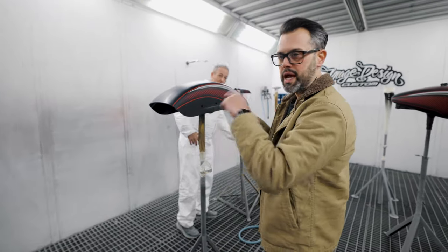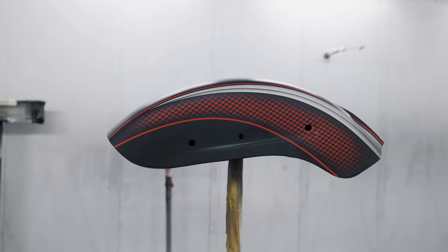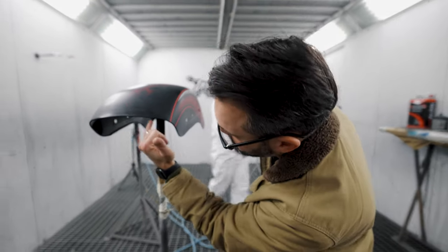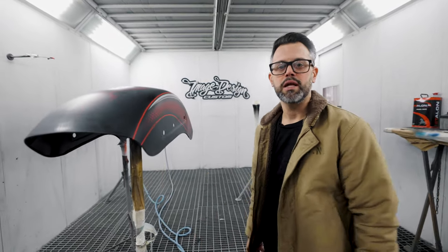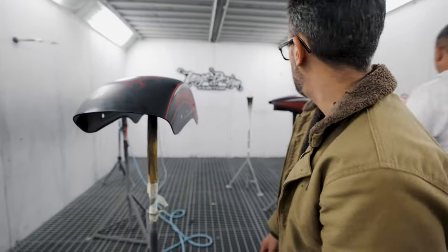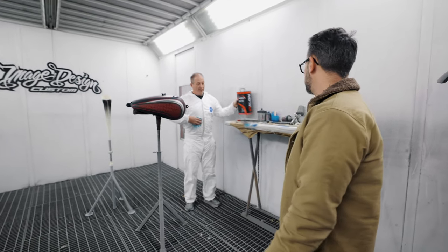This might look like a standard Fat Boy fender, which it is, but we've actually modified it. We've taken about 3 inches out of this and then added this bead in just to show off more of the rear tire. That will become apparent when the bike goes back together, and you'll see that in the walk around video coming up in the next couple of months or so. I'll let you do this lacquering process. You can tell us what we're going to do.